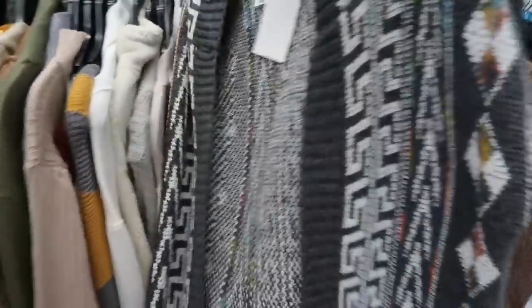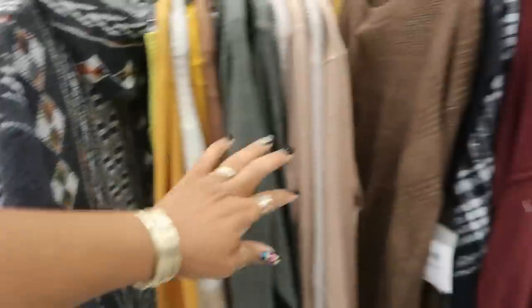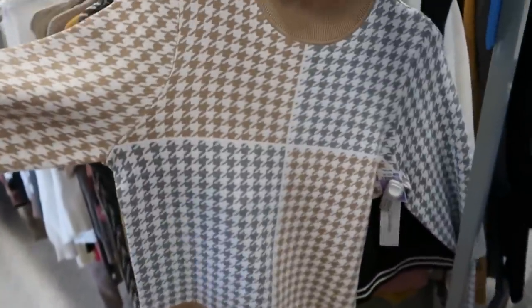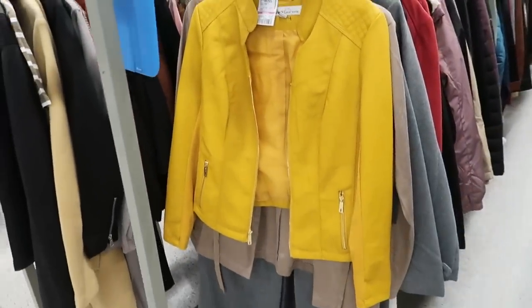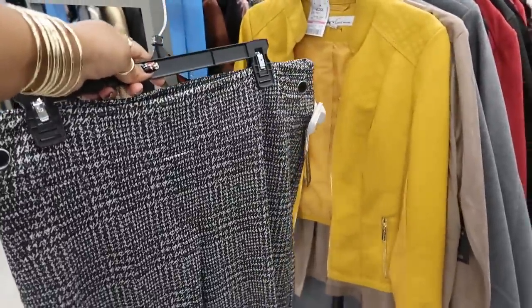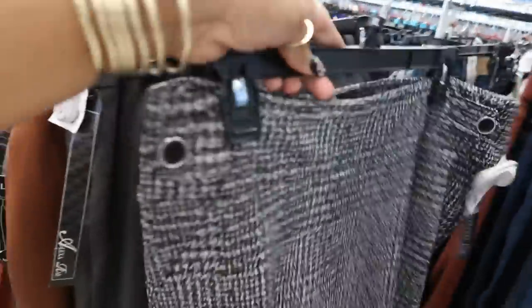$22. That's pretty. I like the colors on that one. Calvin Klein. That's $27. Ooh, look at that jacket. Kenneth Cole for $23. It's a nice little jacket. Okay, that jacket will go cute with these pants, huh? Oh yeah, I like that. Look at me trying to piece together an outfit. No, and I'm not about to buy neither one of them things.